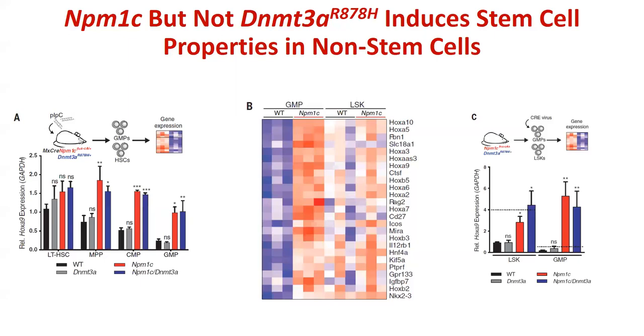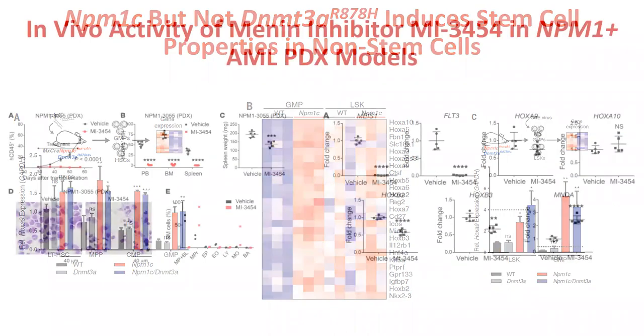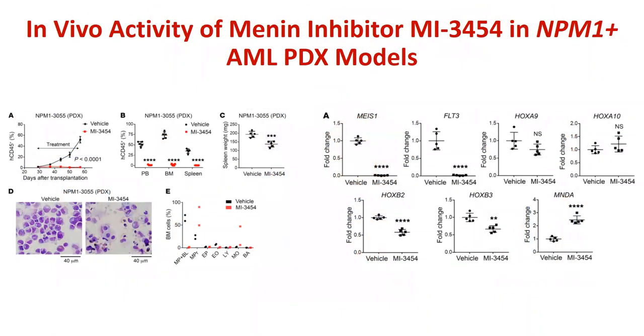Importantly, this expression pattern was seen in both lineage non-committed or uncommitted cells and also in committed cells, so granulocyte-monocyte progenitor elements, indicating that the presence of NPM1 mutation is really an important driver for resulting in this stem cell state.